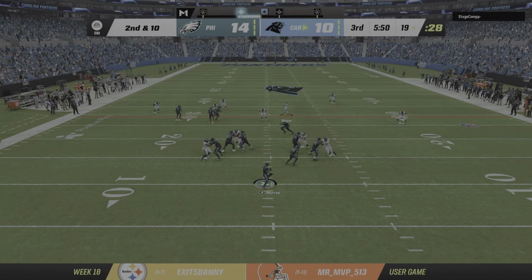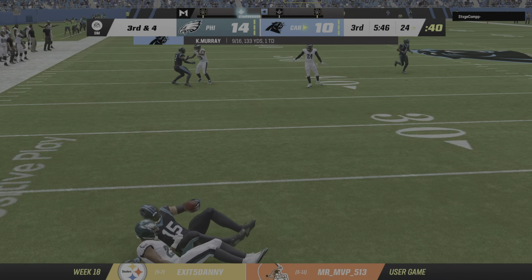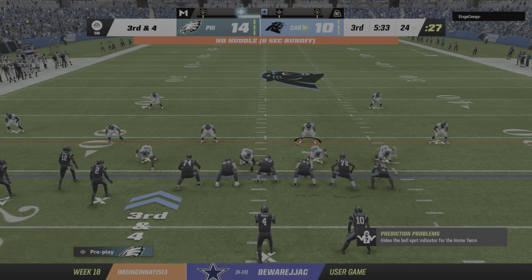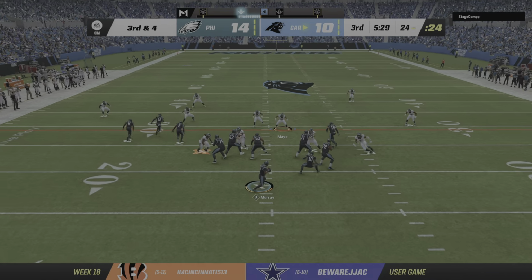To throw again on second down. Murray. That caught by Trimble. They get 6. That'll leave them with 3rd and 4. Here's Murray.